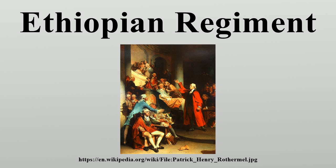In 1775 the Queen's Own Loyal Virginia Regiment, the Ethiopian Regiment, and the 14th Regiment of Foot occupied Norfolk, Virginia, and Dunmore established his headquarters there. Virginia's Committee of Safety ordered Colonel William Woodford in command of 500 Virginia rebels to Norfolk to oppose Dunmore.